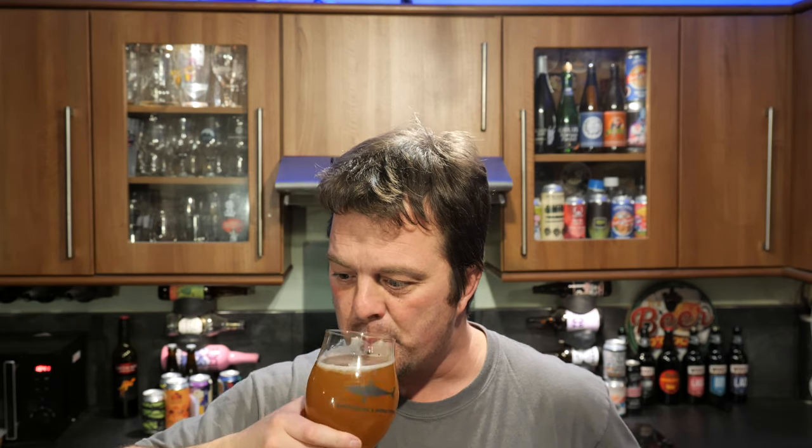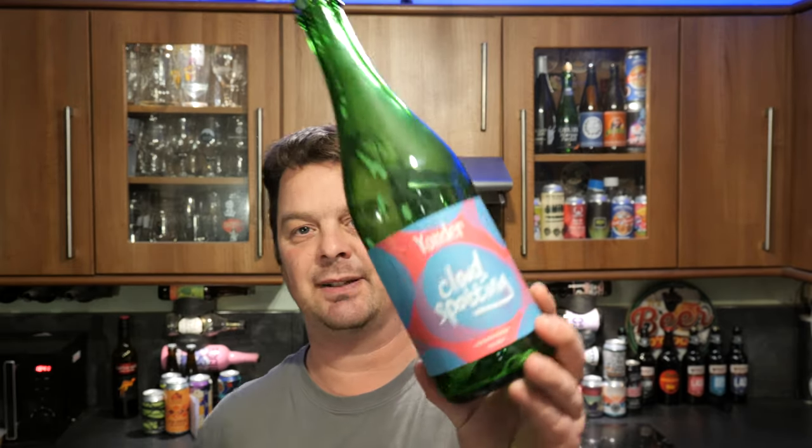But rating, wonderfully sour beer from Yonder Beer and Blending. That's for me a 10 out of 10. It's a 10 out of 10 from Real Ale Craft Beer. Absolutely fantastic stuff then from Yonder Brewing. Beer and Blending, I think they call themselves. Brewing and Blending. Yonder Brewing and Blending.